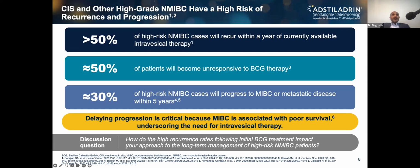So of patients that have high-risk non-muscle invasive bladder cancer, those that are high grade or CIS, over half of those will recur within a year of currently available intravesical therapy. And about half those patients will become unresponsive to BCG, which has been and remains the standard of care for the last 50 years or so. And about 30% of the cases are actually going to progress to muscle invasive bladder cancer, requiring either cystectomy or chemoradiation, or go on to progress to metastatic disease within 5 years. Delaying progression here is critical because muscle invasive bladder cancer is associated with poor survival. And this really highlights the need for effective intravesical therapies in appropriately selected patients to help keep them alive and recurrence free, and ideally with functional bladders intact.